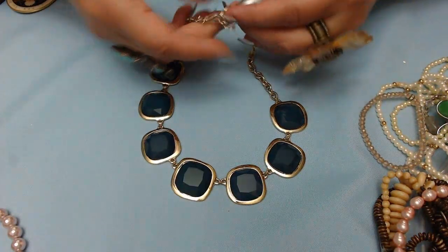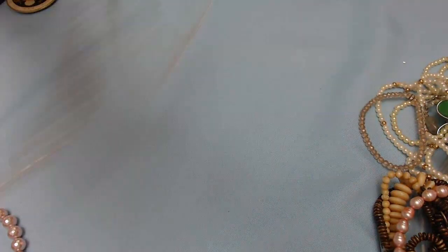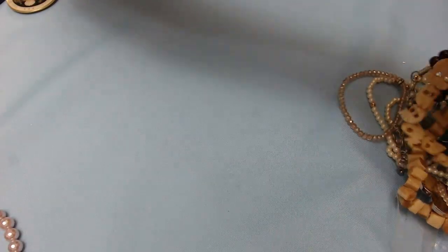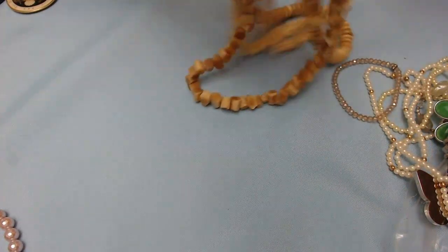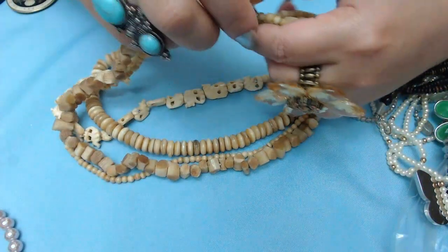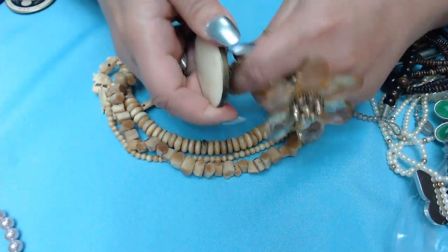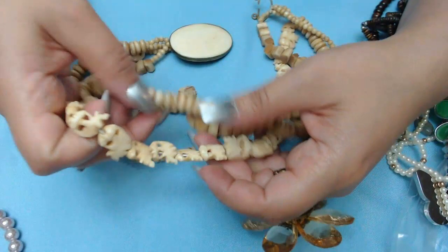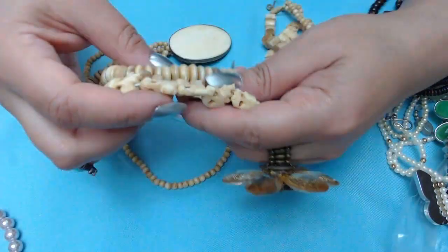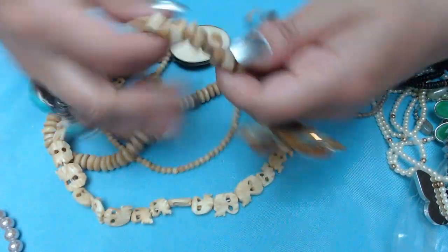Okay, it's a cute little statement piece here. Beautiful blue green kind of stones. And this, oh my gosh, whoa, what is going on here? This is huge. Okay, I get a lot of these, guys. They're either ivory or bone, I don't know. One, two, three, four strands. Look like elephants on here. And yeah.